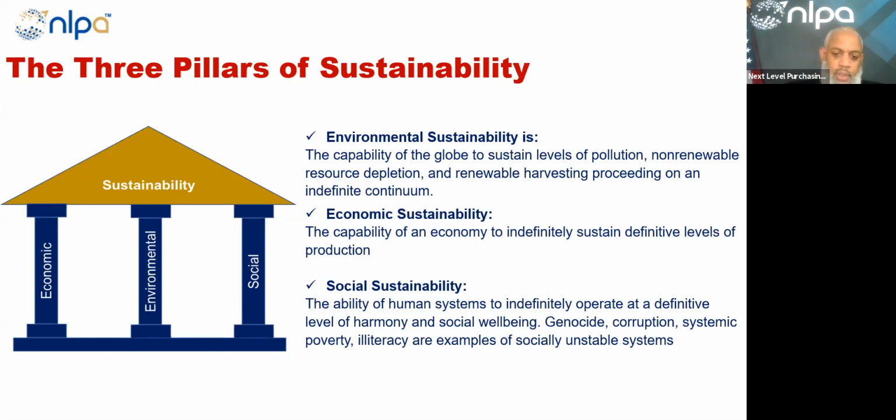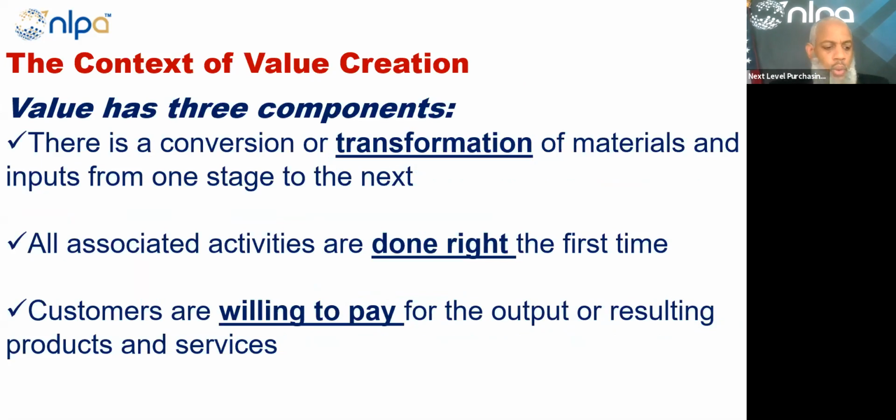Genocide, corruption, poverty, illiteracy are examples of socially unstable systems and systems that are not meeting the modern social sustainability requirements. And of course, in most of the webinars that we have done here at NLPA, we focus on relative topics, in this case, sustainability within the context of value creation, with the understanding that organizations exist to create value for stakeholders and for their customers.